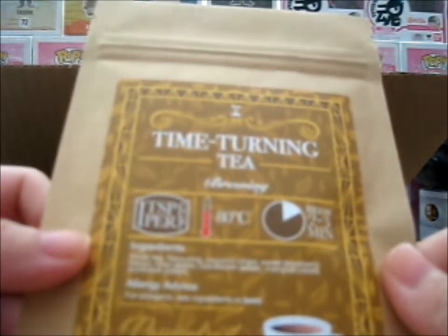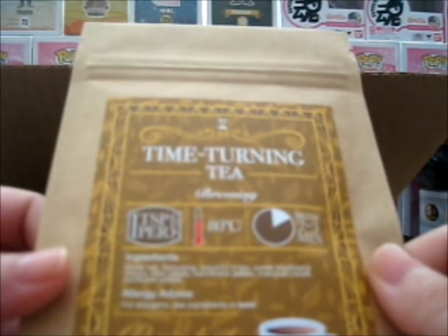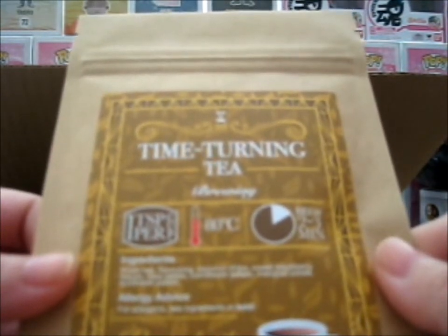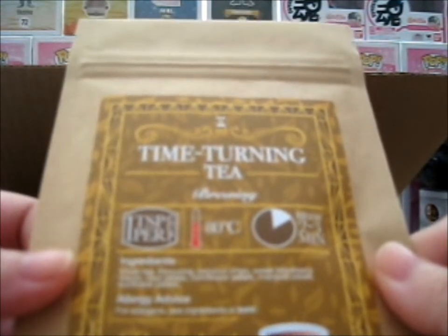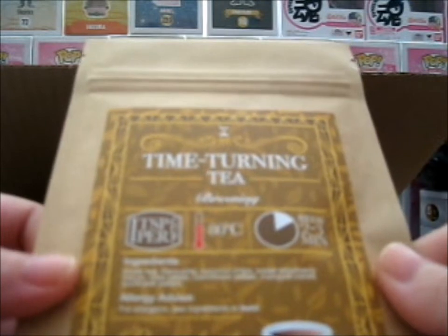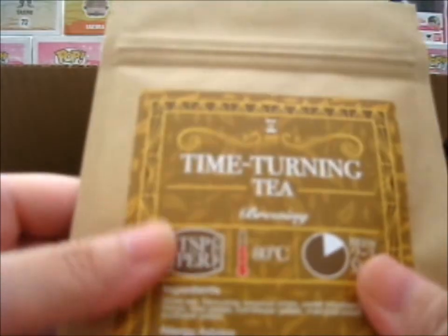Brewing, 1 teaspoon per cup, 80 degrees Celsius, brew within 2 to 3 minutes. Ingredients: white tea, flavoring, coconut chips, sweet blackberry leaves, rose petals, cornflower petals, marigold petals, and sunflower petals. Huh. Passion fruit infused tea. That's very nice. I personally don't really drink tea, but I'll give some to my mom and see how much she likes it. Or my sister.